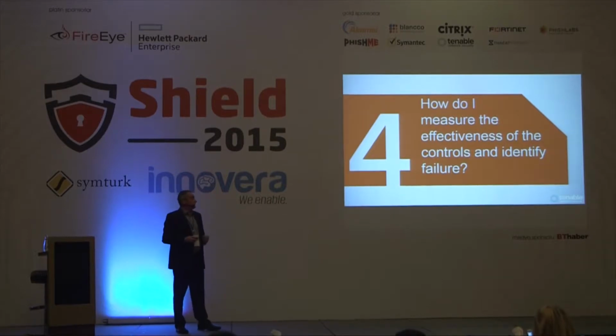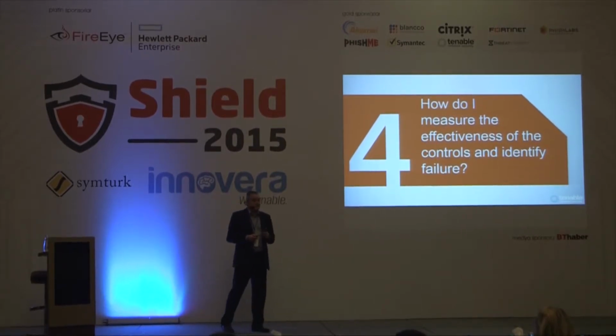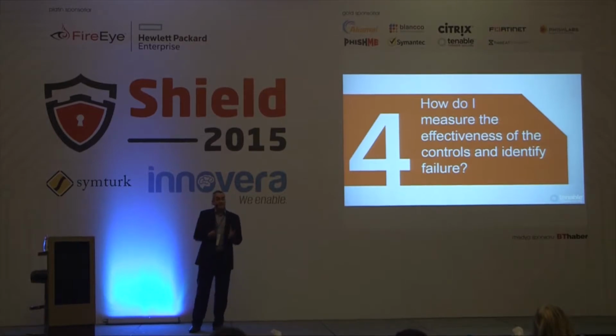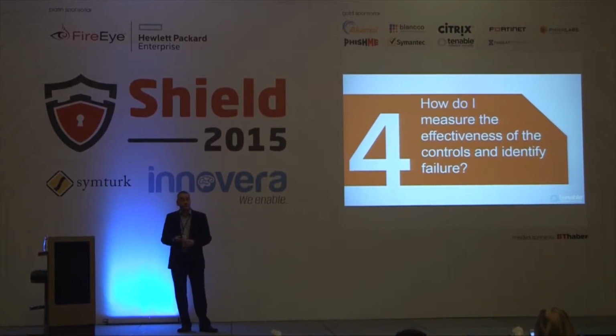And how can you measure the effectiveness of the controls and identify failure? Okay. So if you can't answer these questions already, then maybe this is a good place to start. Other examples of getting the fundamentals right would be something like the SANS top 20 critical security controls.